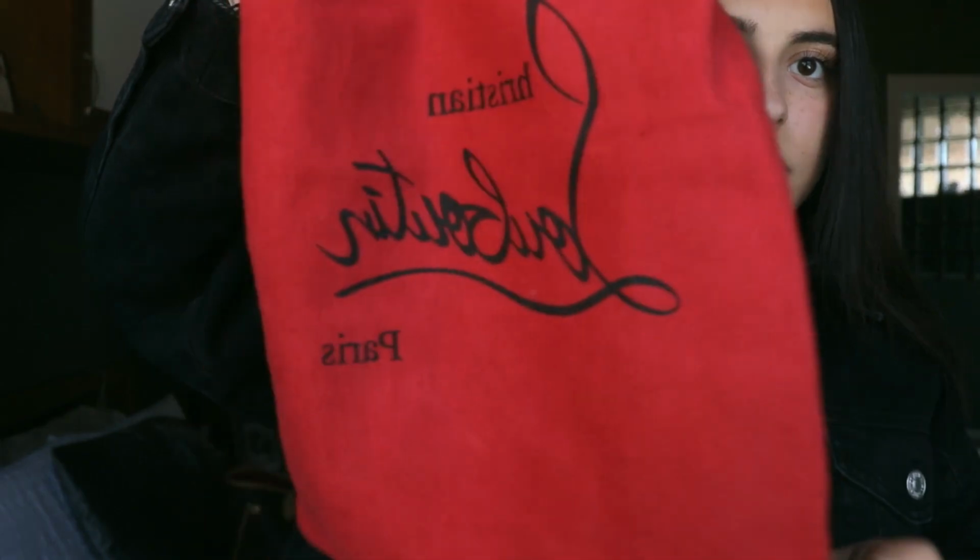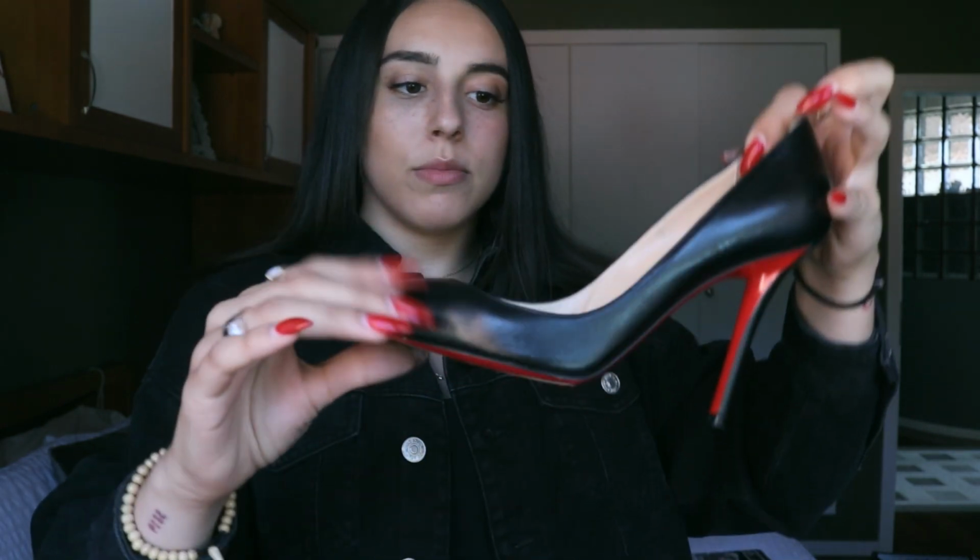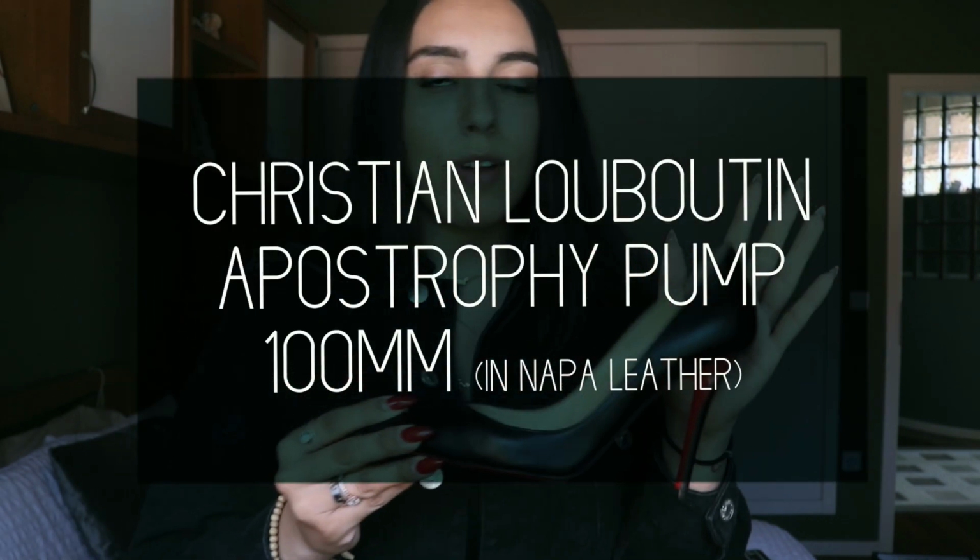Honestly, I'm sorry. My next purchase is also another pair of shoes. So these are Louboutins. These are my red bottoms. These are the apostrophe heel. So I actually wanted, I think it was the Pigalle. I think that's how you say it. They actually ran out of the Pigalle.